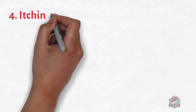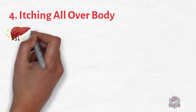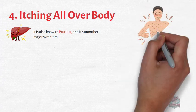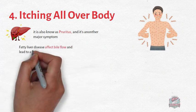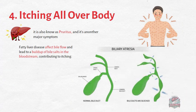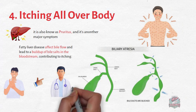4. Itching all over the body. Itching all over the body is often associated with fatty liver disease. Please note that severe itching, also known as pruritus, can occur due to impaired liver function. Fatty liver disease may progress to liver inflammation and scarring, cirrhosis, which can affect bile flow and lead to a buildup of bile salts in the bloodstream, contributing to itching. If you're experiencing persistent itching all over your body, it's essential to consult with a healthcare professional for proper evaluation and diagnosis.